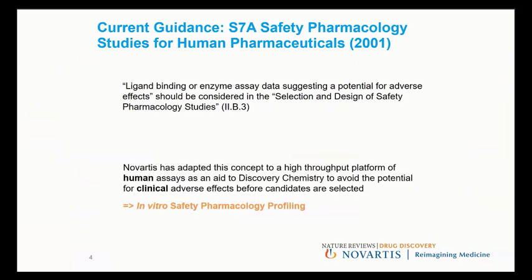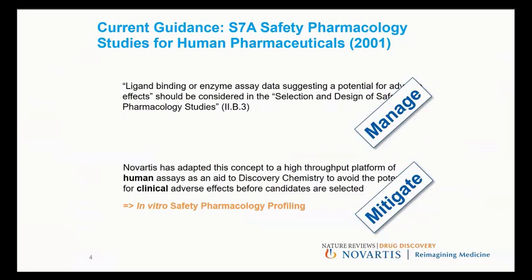What Novartis basically developed, and I will talk about the Novartis concept today, is that we adopted this concept to a high throughput platform in a sense of profiling, and we introduced human assays at the early phase of drug discovery, which are determinant and also predictive for in vivo and clinical aspects of off-target activities. We call it in vitro safety pharmacology profiling. The main difference between the two approaches is that here we can mitigate on the chemical scaffold, while in the first phase, in the first paragraph, we manage, and mitigation is out of scope at that particular time.